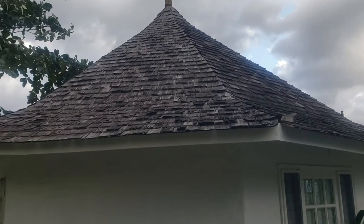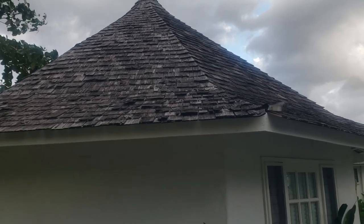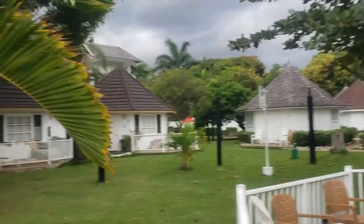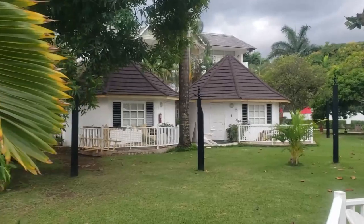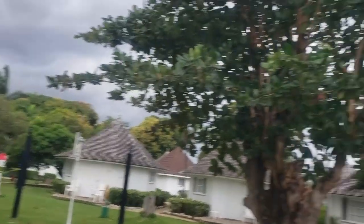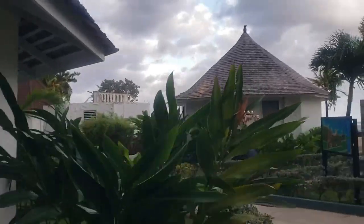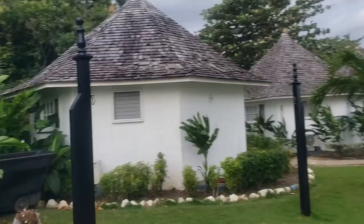Guys, as you can see, the roofs of the rooms are in a deplorable condition. But guess what, guys? Don't worry. I can see that they're refurbishing the roofs. These are the ones that are done already. You can see that one in between these two. So yes, guys, don't worry. They might fix up the place, because it's natural for things to depreciate, and so they are refurbishing. That is a plus for the property. That's what I was telling you about.